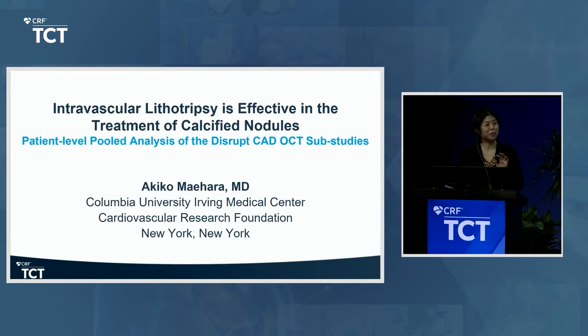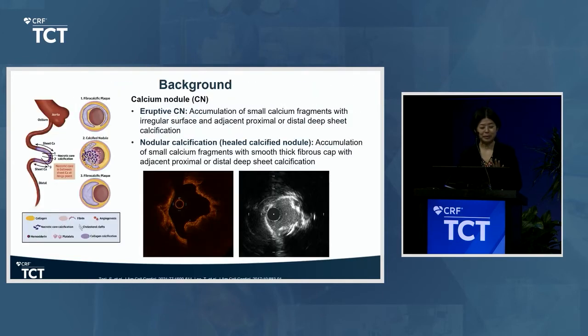Okay, so I'm going to talk specifically about the calcified nodule. We learn from the pathologist that a calcified nodule is really an accumulation of small calcium fragments which typically protrude into the lumen. The underlying calcium is really thick, and on top, when we look at the proximal and distal, we see a lot of calcium plate. That's how the calcified nodule looks. And it typically happens at the site of the bending portion of the artery.